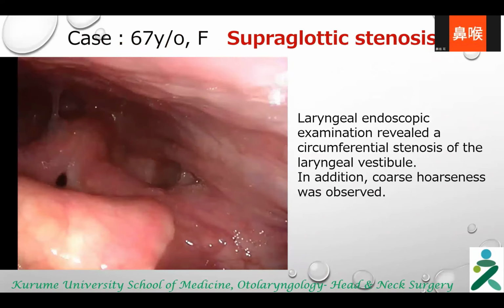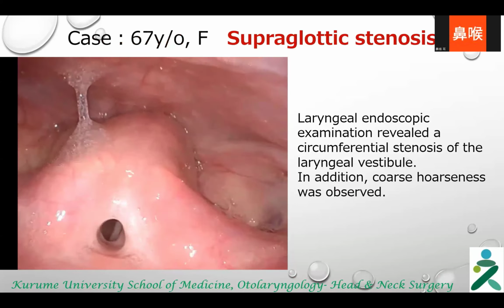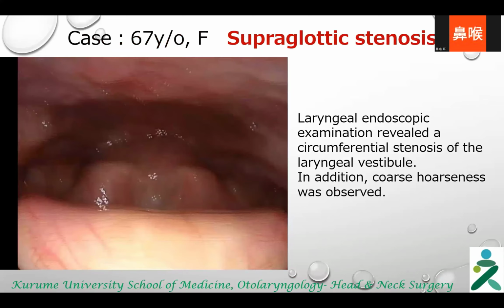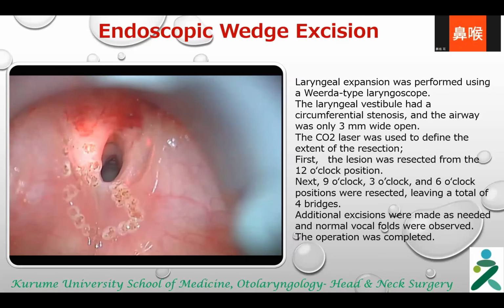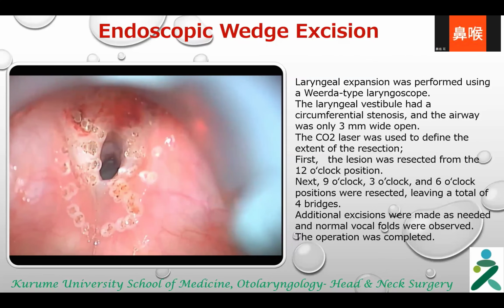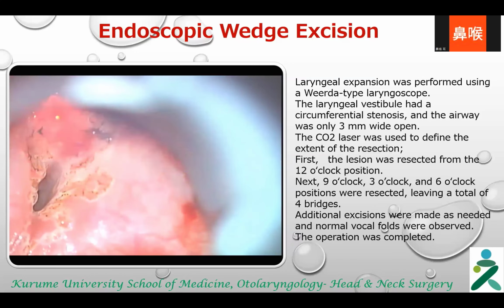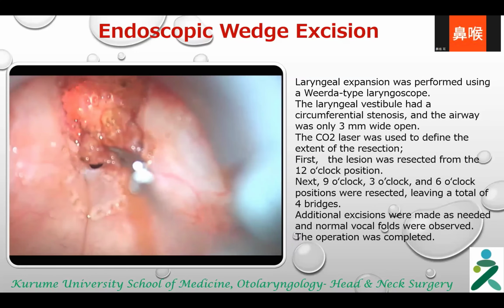Laryngeal endoscopic examination revealed circumferential stenosis of the laryngeal vessel. In addition, a pulse hoarseness was observed. This is a surgical video of endoscopic wedge excision. Laryngeal expansion was performed using a velvet-type laryngoscope. The laryngeal vessel had a circumferential stenosis and the airway was only 3 mm wide open.